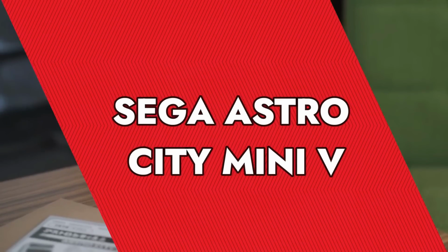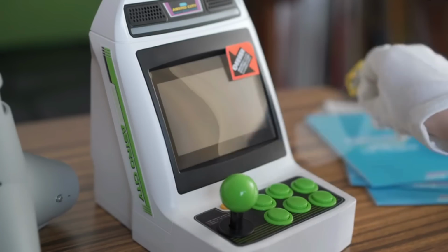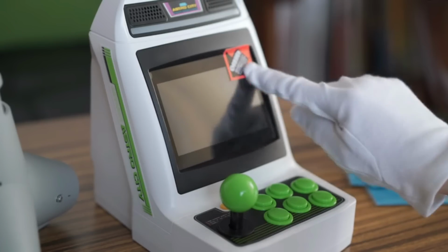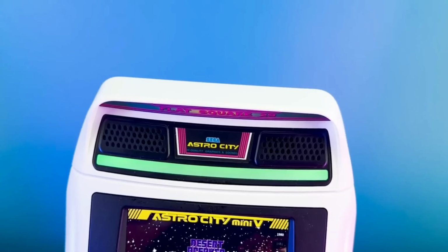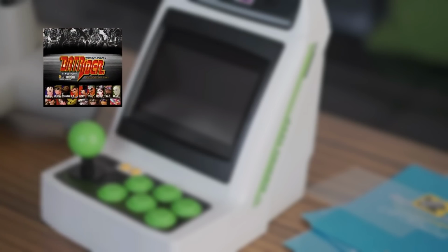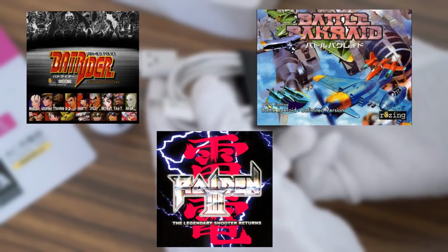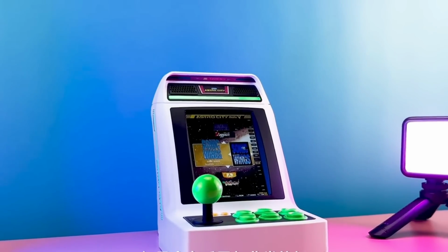Sega Astro City Mini V. Next one is a compact blast from the past that's all about those classic vertical arcade games. If you like bullet hell shooters, this little guy is a treasure chest packed with 23 vertically oriented titles like Armed Police Batrider, Battle Garegga, and the legendary Raiden. It's like having a slice of arcade history right on your desk.